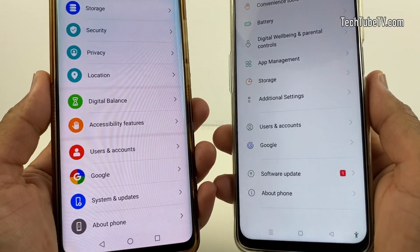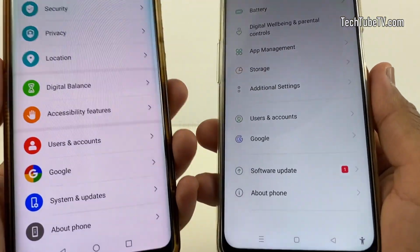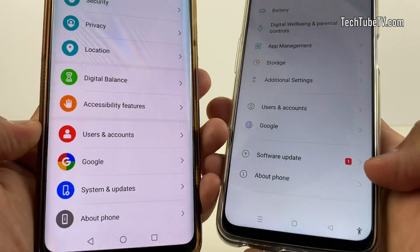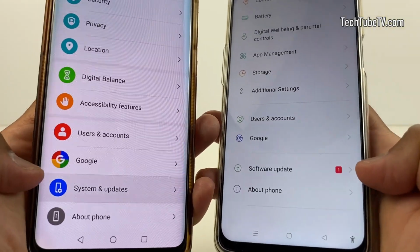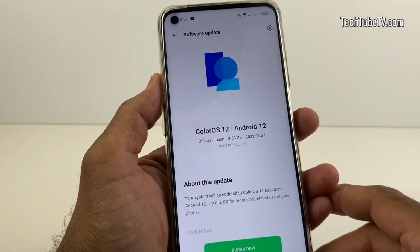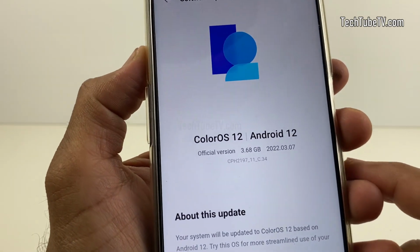If your mobile phone is eligible for an Android version upgrade, will you accept and upgrade your phone operating system to the newer version? If you'd ask me, I will definitely proceed to upgrade the phone to a newer Android version. This is an Oppo mobile phone that is eligible for a free upgrade to Android 12.